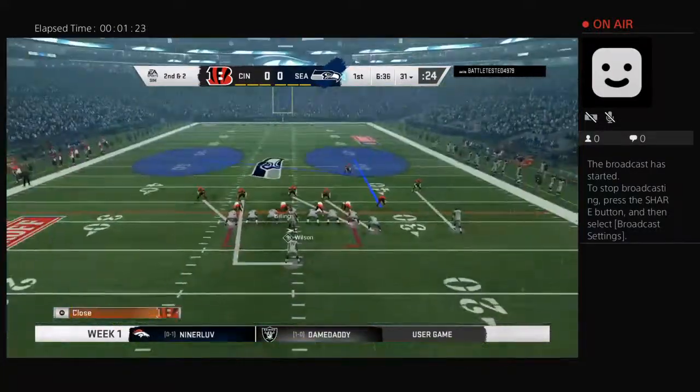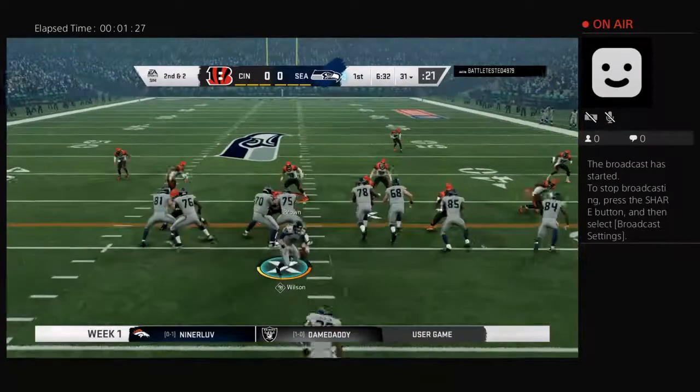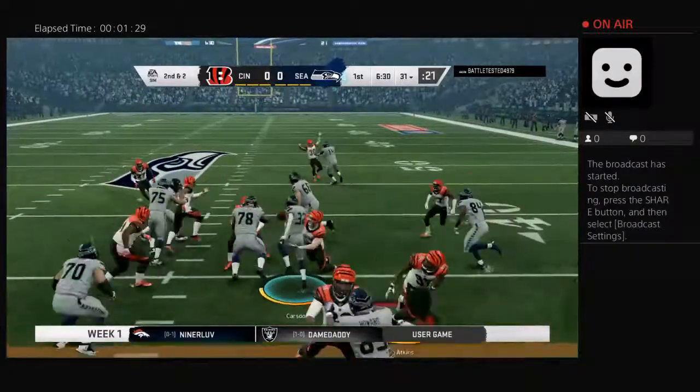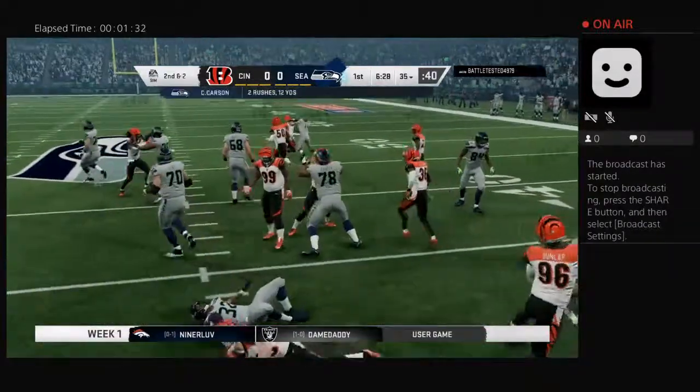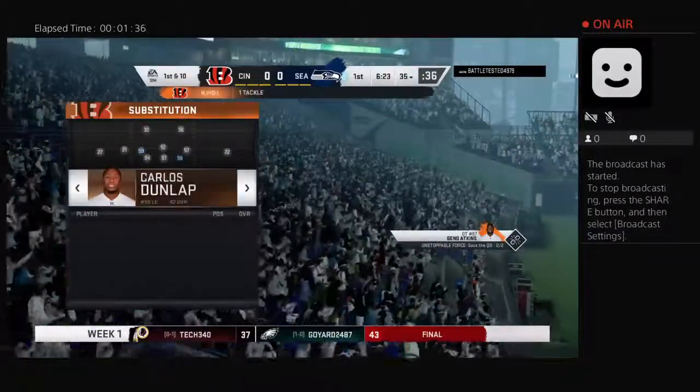8 yards the gain on that last run. Here's second and a couple. They run it with Carson. And he's able to take this one up to the 35-yard line. 4 yards the pickup, first down.